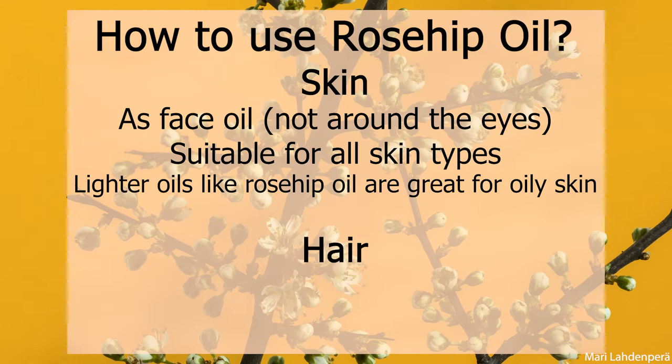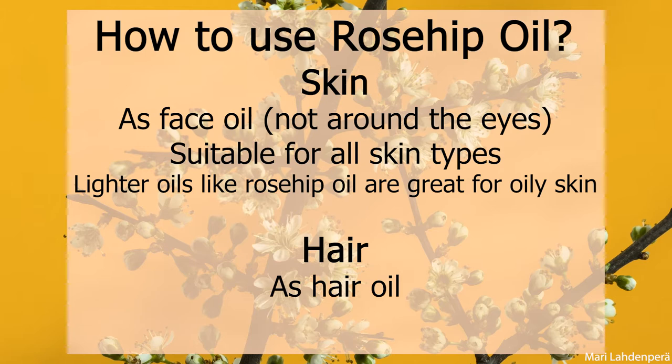On the hair. As a hair oil to add moisture to the ends of the hair. To tame flyaways.